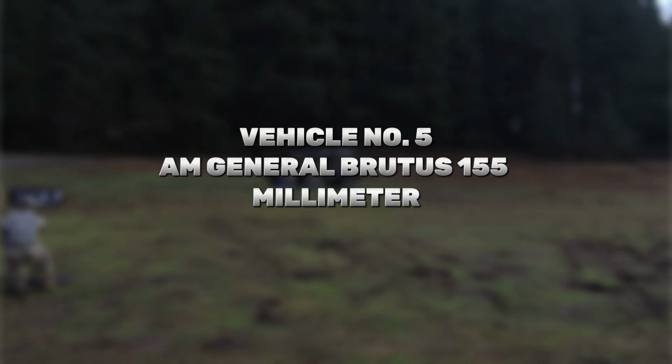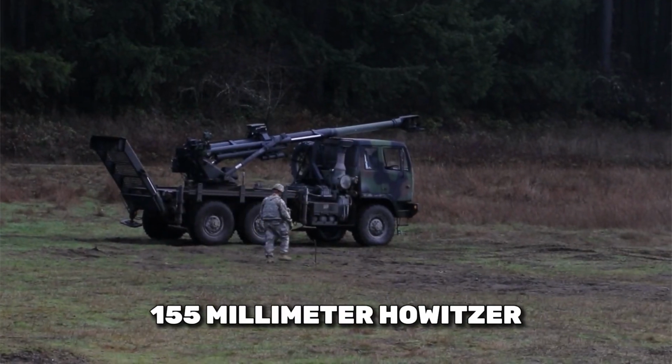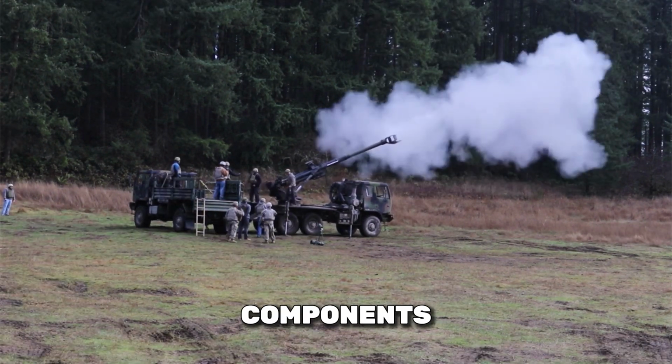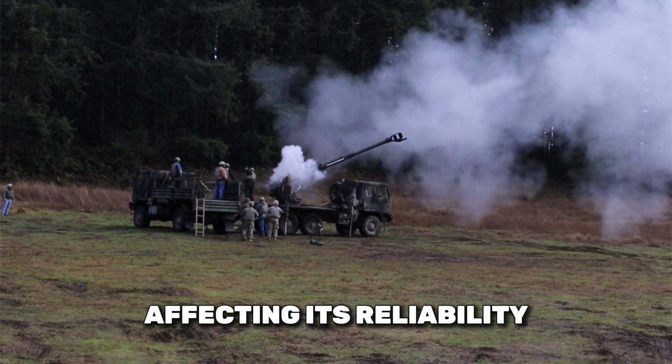Vehicle number 5, AM General Brutus 155mm. The Brutus 155mm howitzer features advanced mobility and firepower. The twist? Despite its modern design, its high-tech components sometimes lead to technical issues, affecting its reliability on the field.